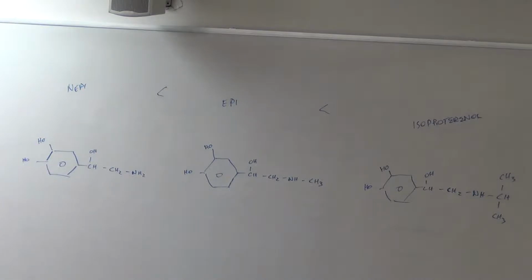And with respect to alpha receptors, it's different. The beta receptors are very important here. Okay. What's that third word up there again? Proterenol. Proterenol. It's isoprel. Oh. Okay.